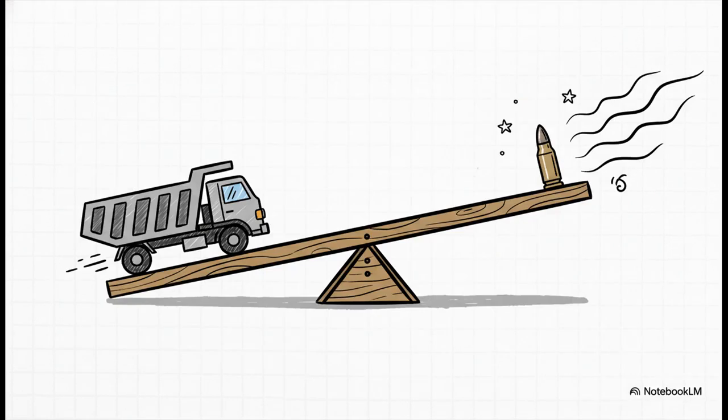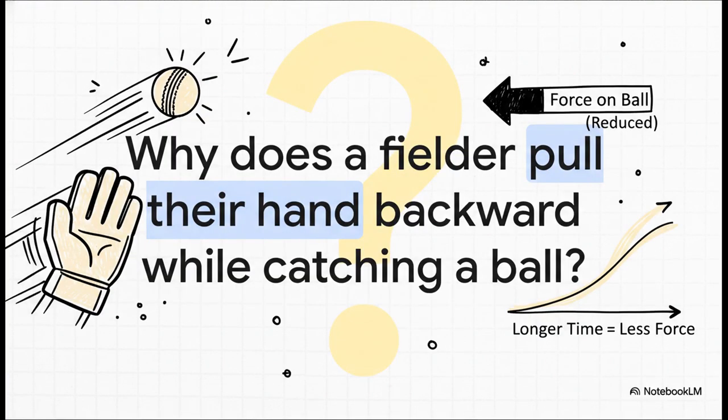A really great way to feel this concept is to think about how much oomph or impact it has. A massive truck moving really slowly has a ton of momentum. But guess what? So does a tiny little bullet that's moving incredibly fast. They can both deliver a huge impact, and it's all because of their momentum. So let's use this to solve a little puzzle.